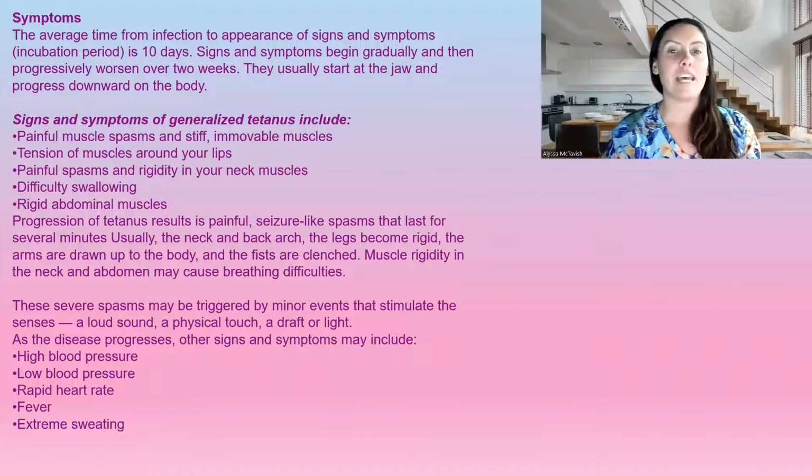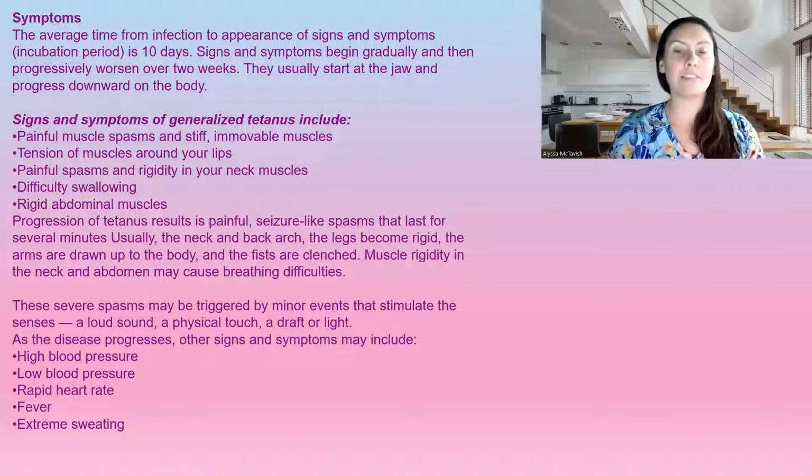Symptoms of tetanus: the appearance of signs and symptoms normally starts after about day 10. Symptoms gradually get worse within a 2-week period. It normally starts within the jaw and travels downwards through the body. Signs and symptoms of general tetanus include painful muscle spasms, tension of muscles around the lips, difficulty swallowing, and rigid abdominal muscles. Progression of tetanus results in painful seizure-like spasms that can last for several minutes.